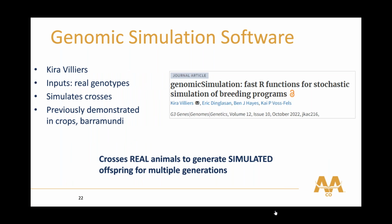The engine room, if you like, of the digital twin we've developed is the genomic simulation software, which is a package you can use in R, and that's been developed by Kira Villiers at UQ. What this program allows you to do is it takes an input from real genotypes. So in the context of the Wagyu herd, 2,500 animals, cows, as well as the bulls. And we have real genotypes for all of those that have been imputed up to 600K. And then this program takes those real genotypes and crosses them and generates a simulated offspring with a realistic genotype. That's essentially what that program does.